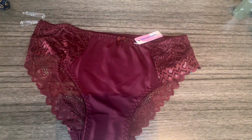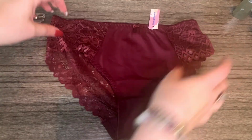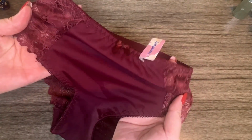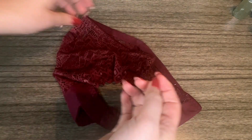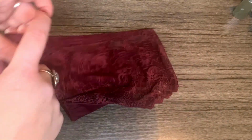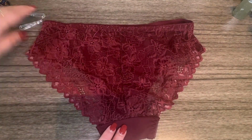Let's look at the panty though. Yay! How freaking cute is this? Oh my gosh. So love the colors. Got a little bow. And on the sides and the back, we've got this beautiful lace. It's a little stretchy, which is nice. So the back is completely sheer. I love this color so much.